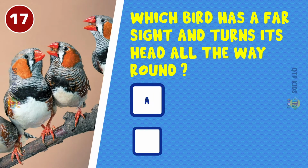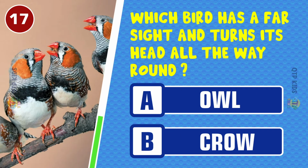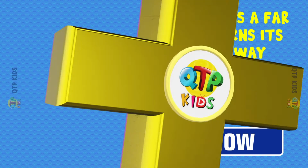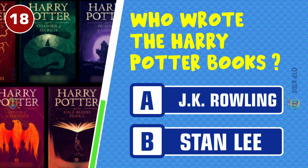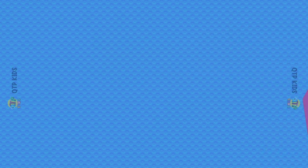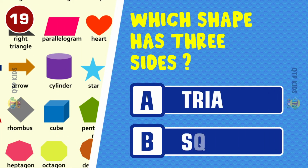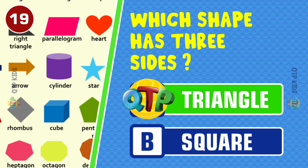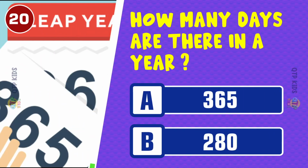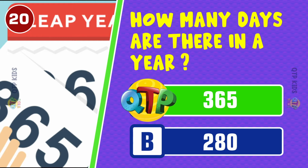Which bird has a far sight and turns its head all the way round? It is owl. Who wrote the Harry Potter books? J.K. Rowling. Which shape has 3 sides? Could you guess? Triangle. How many days are there in a year? 365.